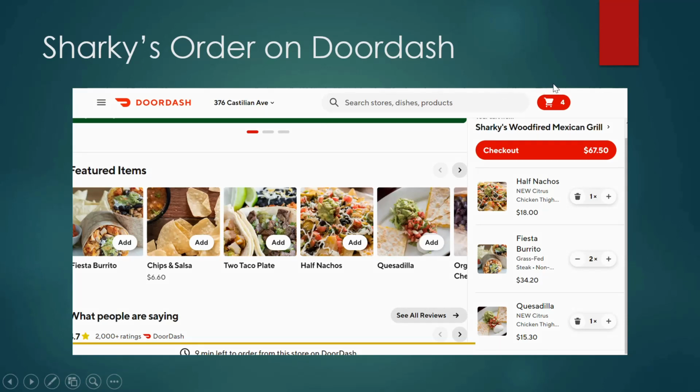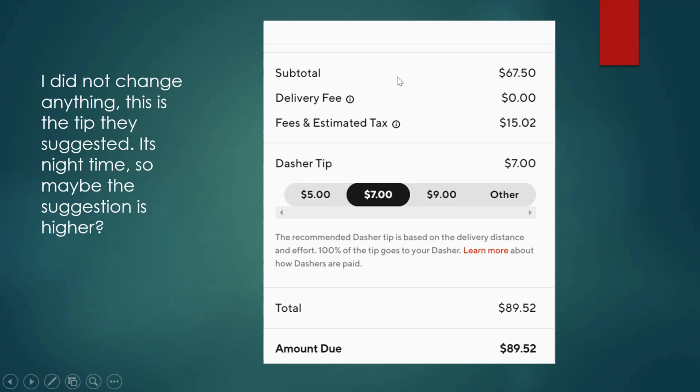So here is my order. I ordered from Sharky's a half nachos with chicken, 2 Fiesta burritos with steak, and a quesadilla with chicken. The orders are going to be the same across the board. This one came to $67.50. Okay, this was the food. Delivery fee was $0. They had a promo right now.